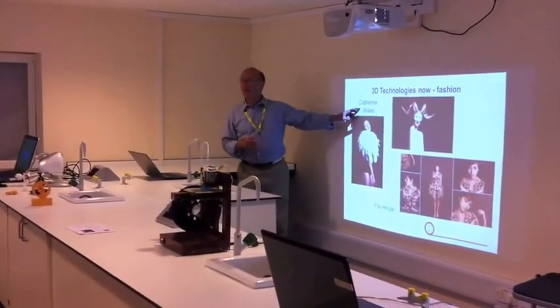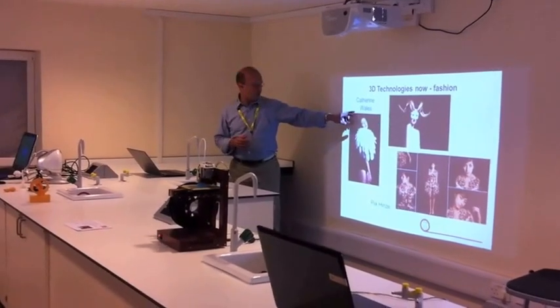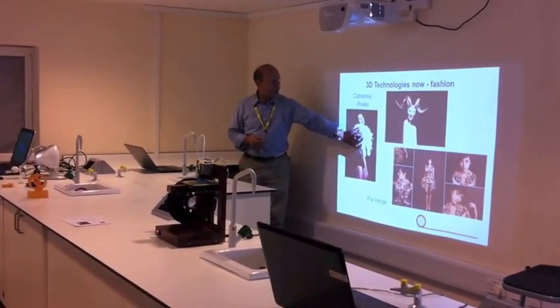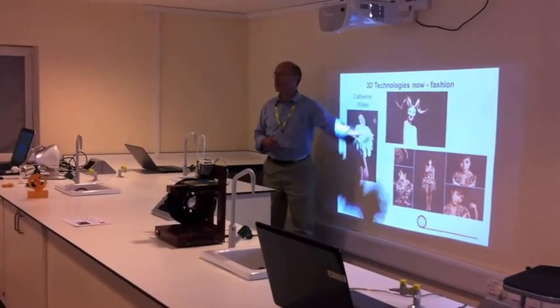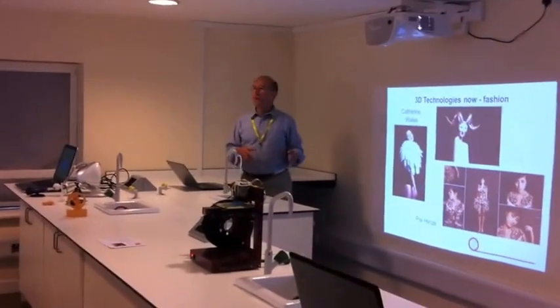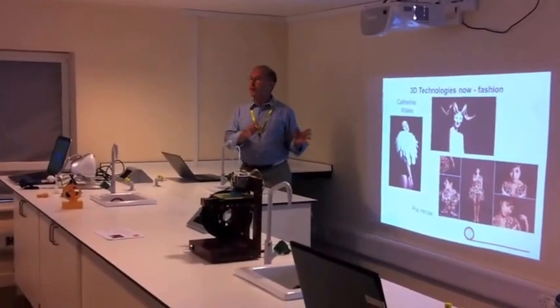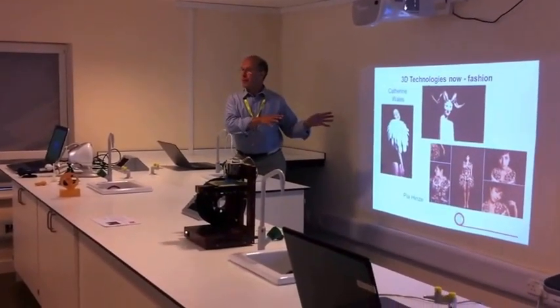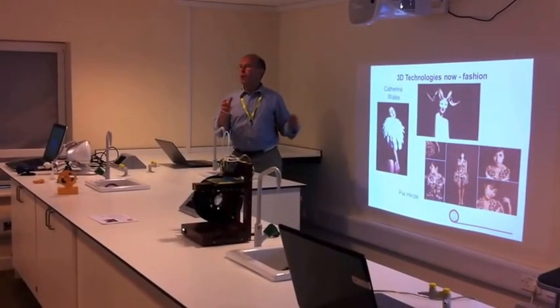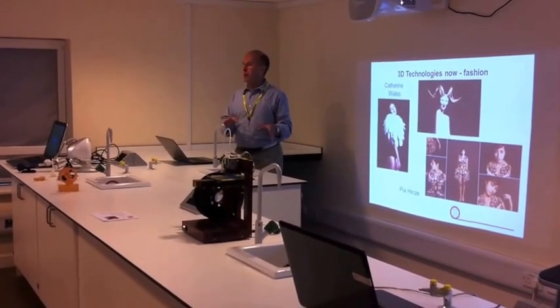So here we have a British designer called Catherine Wales, and she has designed this and this mask. And there are two things which are interesting about it. One is that nobody has ever designed clothes which are exactly the same as that. The second is that these are designed to perfectly fit the model.